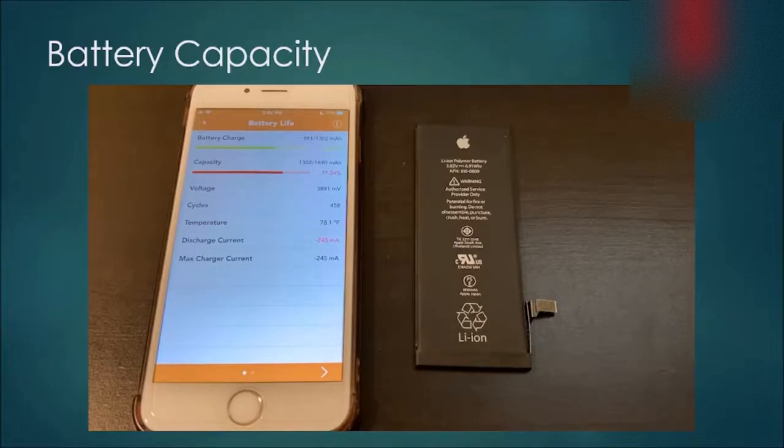The battery lifetime can be diminished when the electrode structure is damaged. This can reduce the number of lithium ions the electrode can accept into its structure, depleting the battery capacity.